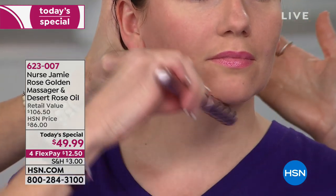So notice here, look at the full. See, it looks lumpy and bumpy. And when we are talking about giving that contour back, notice what this is doing. It's filling that in. So it's giving you that great little fullness that you want, giving you that volume back to your skin.